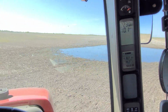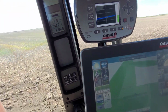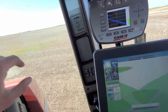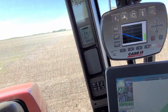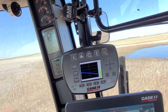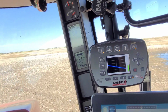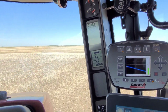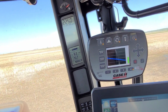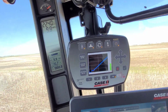Try and go around this mushy stuff. You can see I had to turn off my overlap on both. I'm not really sure if I have to on this one. I'm using my previous map. Probably would have just been easier to start fresh. But for the 20 acres, that's fine.